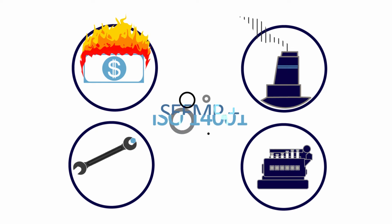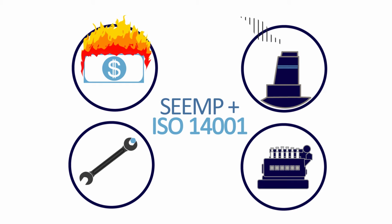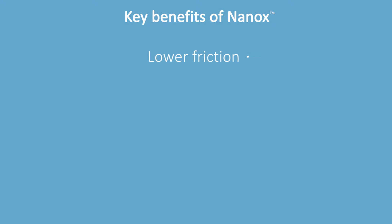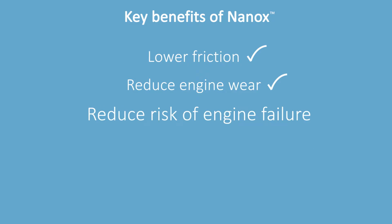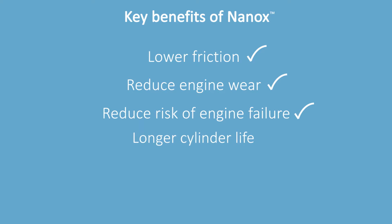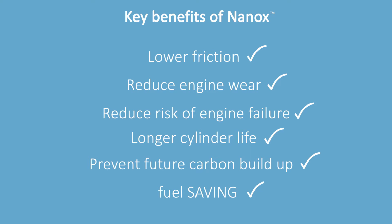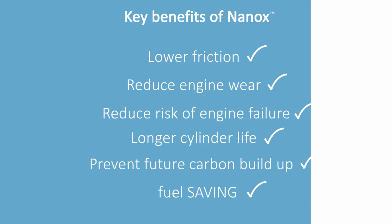You're not fully meeting your SEEMP and ISO 14001 obligations. So how can NanOx help you? Lower friction, reduce engine wear and reduce risk of engine failure, longer cylinder life, and prevents future carbon buildup. All of this and more will guarantee you save a minimum of 5% on your fuel costs and 25% reduction in emissions.